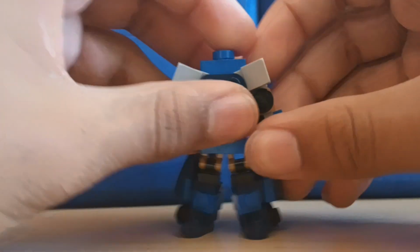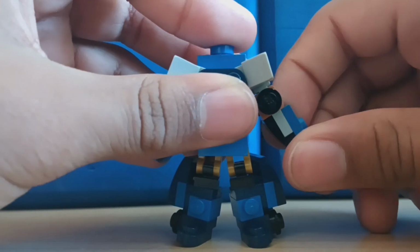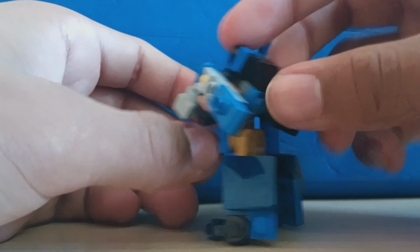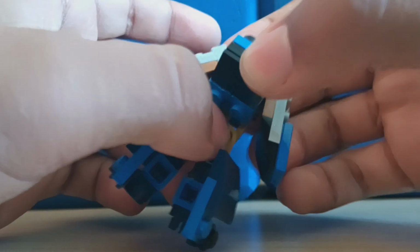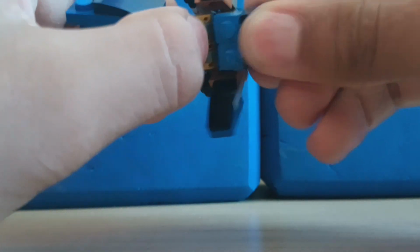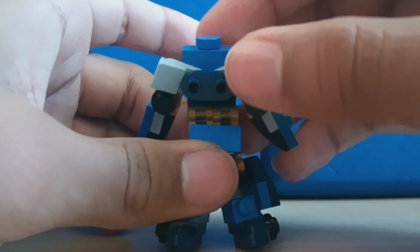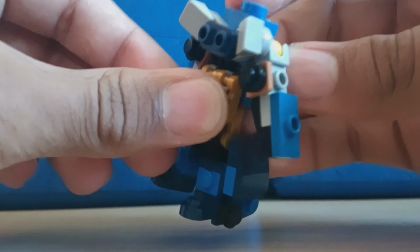For articulation, his arms are on ball joints, and this is why Lugnut is dead. I never even actually noticed this. He has an ab crunch. Wow. So yeah, he has an ab crunch. That's kind of weird. I'm just surprised I never even noticed that. And that's kind of actually cool, but yeah. He has an ab crunch.